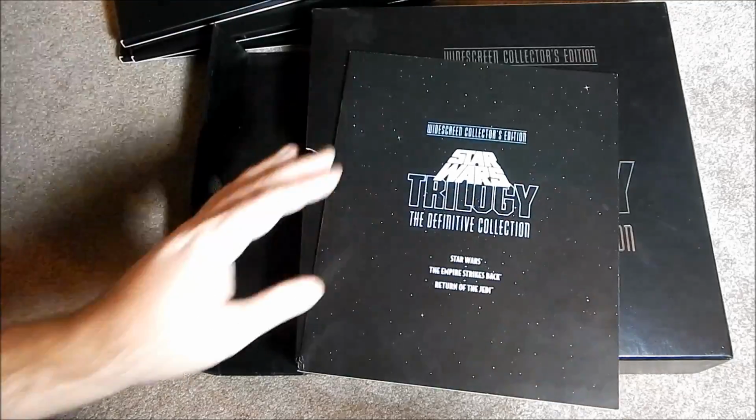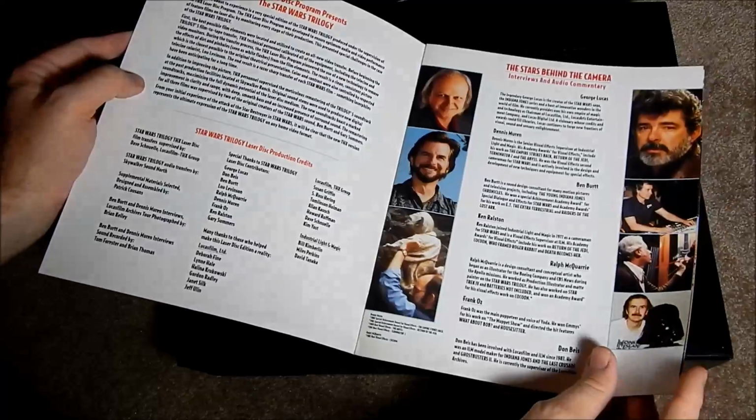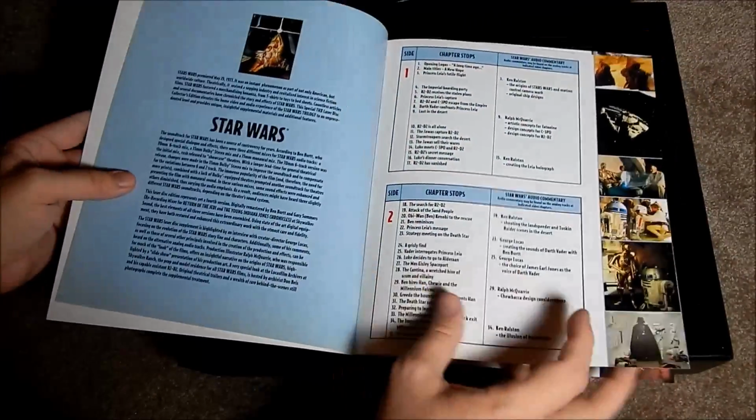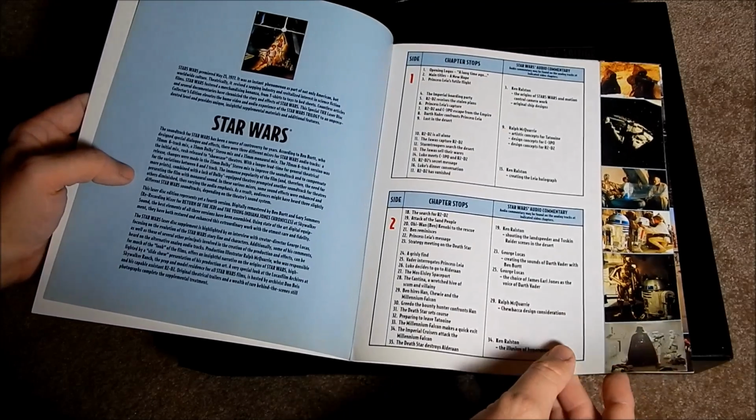And then it comes with this nice book that gives you the production credits, gives you a little bit of information about everybody on it, and then it gives you the chapter stops and tells you erroneously where the commentary tracks are.